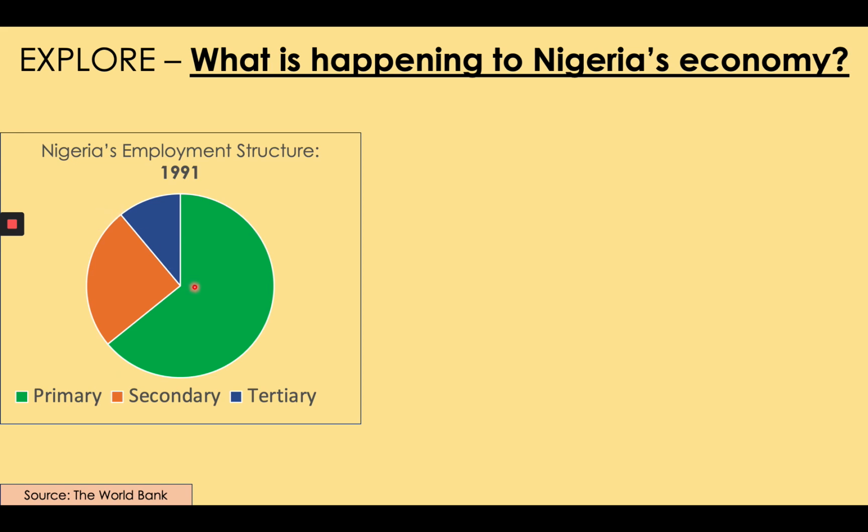In 1991, its manufacturing sector was actually quite large, manufacturing cars and other products. And the tertiary sector was fairly small. Not that many people worked in services. Not that many people worked as shopkeepers or with computers.